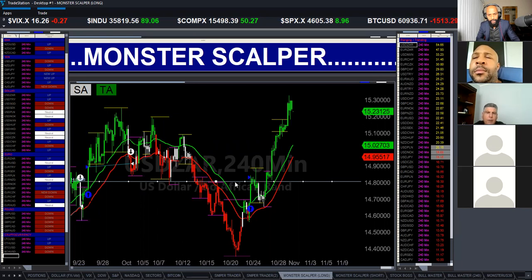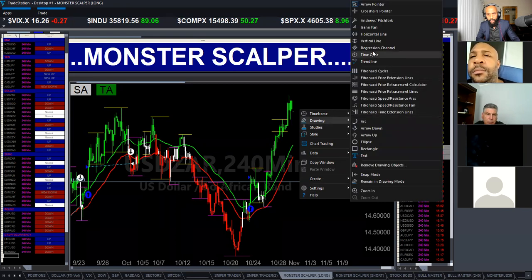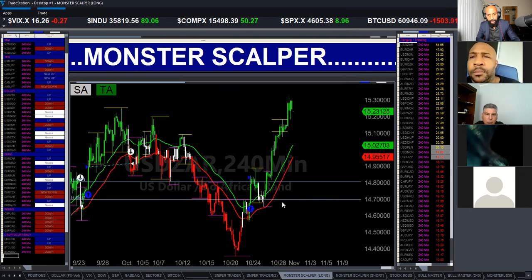So here is our resistance line here. We broke resistance. We got a buy signal here, this triangle right here. This is where most traders will get faked out, right? So we want to make sure that we anticipate the pullback to previous resistance, which is now support. Always anticipate the pullback to support.